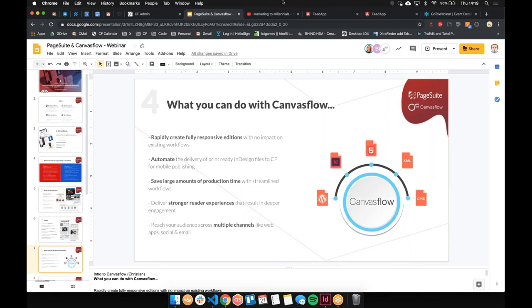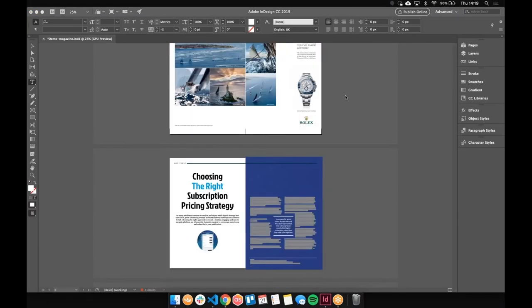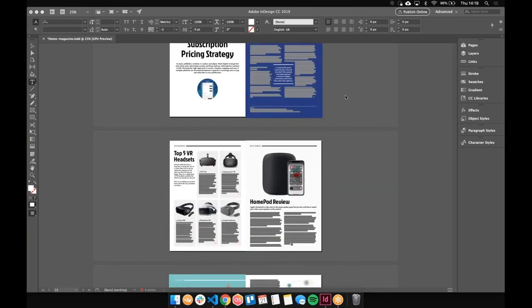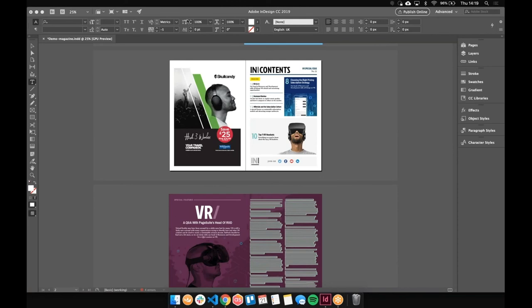Okay, so to start with, I'm going to open up an InDesign file here. I'm just going to minimize this. And what we've got here is a 14-page InDesign print first document. And with the Canvasflow plugin, we're going to publish this, or we're going to publish a section of this.